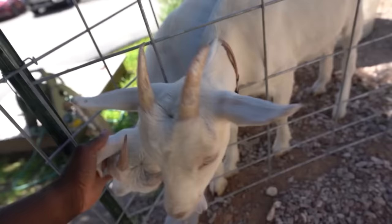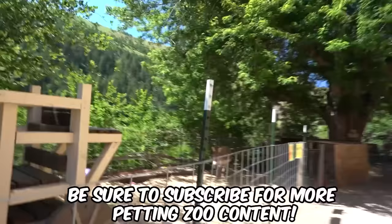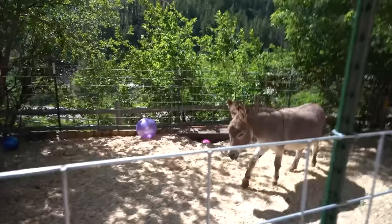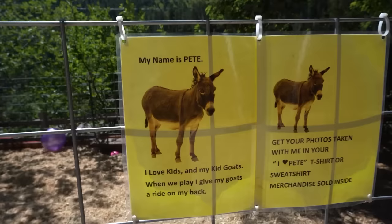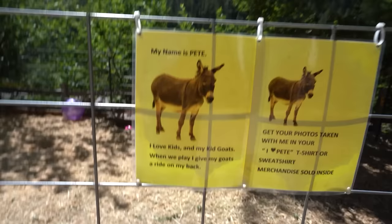Hi, honey. Aren't they adorable? Hello, honey. They have a baby, sort of a miniature donkey. Hello. Are you coming to say hello to everybody? Everyone is watching you. So we have Cupcake and Sprinkles. They're pygmy goats. You can actually go in there and get a bag for 50 cents so you can feed them, which is really nice. We've got Pete, and Pete is a miniature donkey. So take a look at Pete.